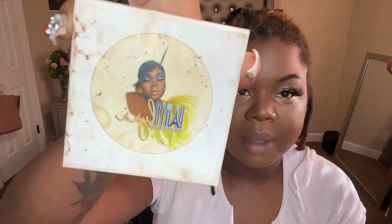Do y'all know that this is a highlighter palette that I created in 2019 when I first opened up my brand? I don't even look like that no more, and I don't do my makeup that way anymore. But my makeup has evolved in the last 5 months because I continue to practice, continue to see how my face looks with different techniques. And I think I finally found one.